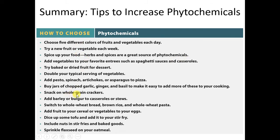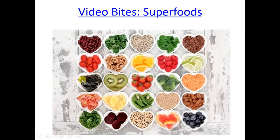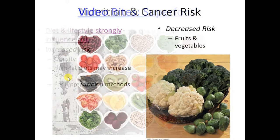Snacking on whole grain crackers is another idea, so read through this list. You can watch these video bites. Remember, they are helpful for helping you remember some of the major points. There's a little silly section in the middle, but other than that, they are very beneficial.